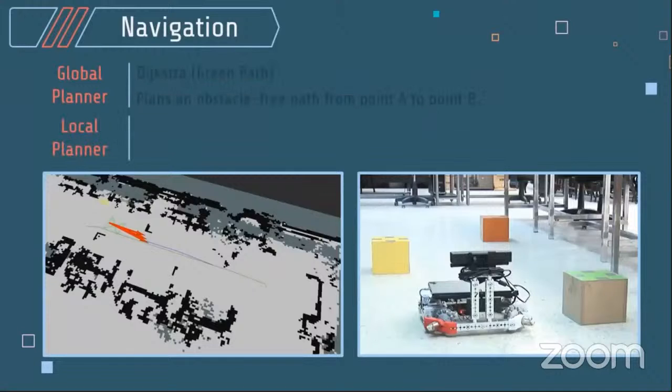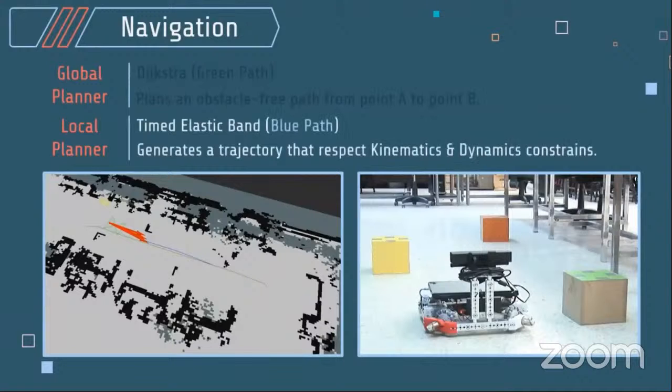As for the local planner, timed elastic band is used, which generates a trajectory that respects the size of the robot, the distance to an obstacle, the minimum and maximum velocity, acceleration, etc. It does so by solving a multi-objective function.